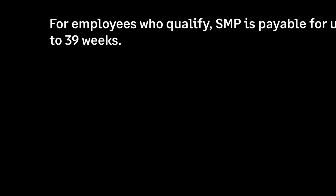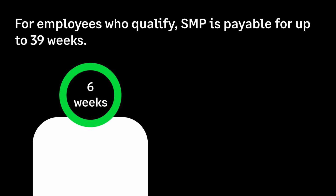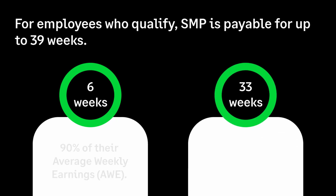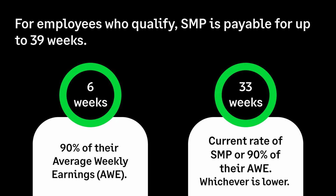For employees who qualify, SMP is payable for 39 weeks. This is split into the first 6 weeks and the remaining 33 weeks. The first 6 weeks are paid at the higher rate, which is 90% of their average weekly earnings. Then, the remaining 33 weeks are paid at the statutory maternity rate for the current tax year, or 90% of their average earnings, whichever is lower.